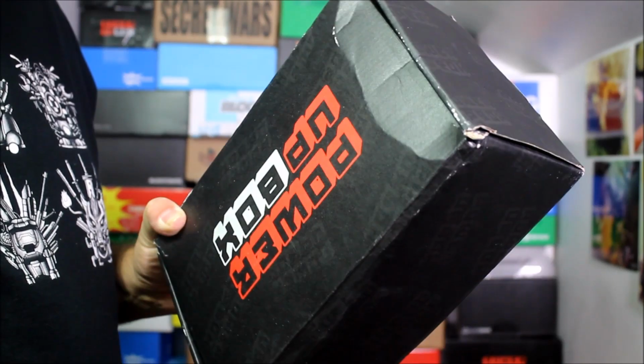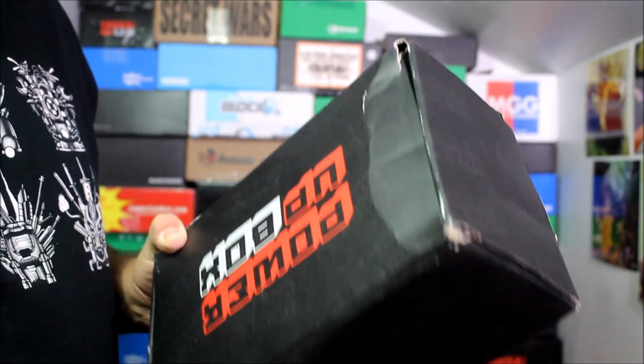Why does PowerUp box always look like it's been thrown down a flight of stairs?